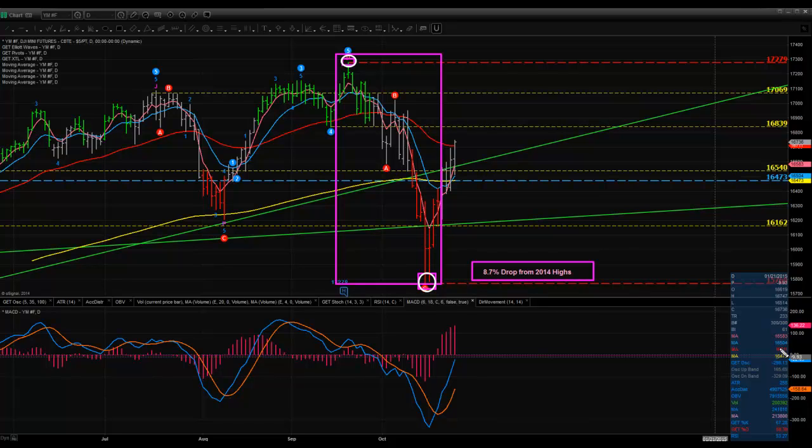By the way, this was the opening price of the Dow. This goes to show you how fast, if you were just holding things, you can give up an entire year's worth of gains all the way down like that. Boom. And then over this past week, we're now sitting here. We actually recaptured the 50 EMA. We actually recaptured the 200 EMA.